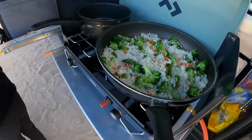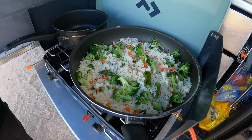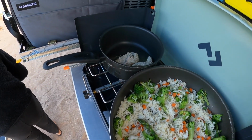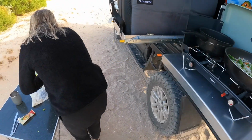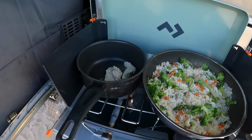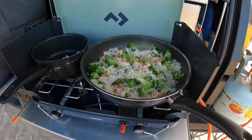So we've done a bit of rice and veggies. I'm going to put some soy sauce on that, and then we're just going to shallow fry the fish that I caught earlier in the breadcrumbs. And yeah, it should be alright. This is our last dinner as well here, so we're just using up whatever we've got left really.